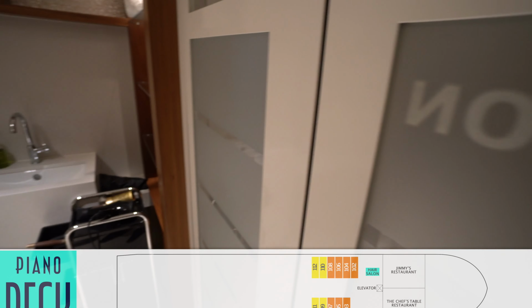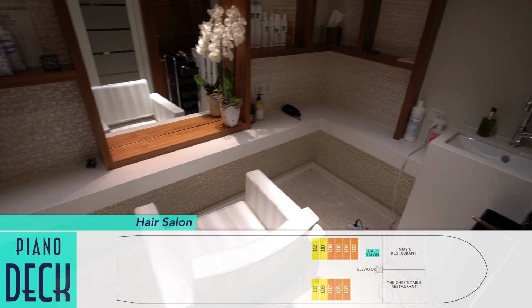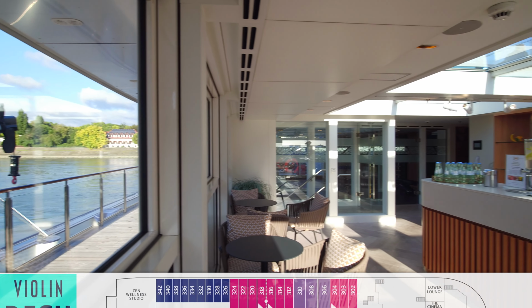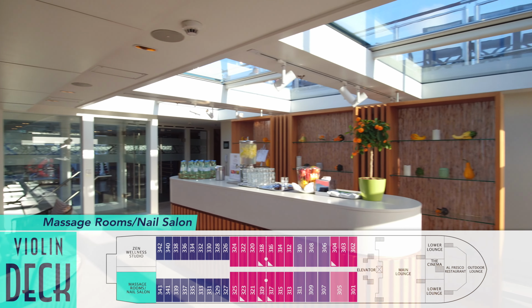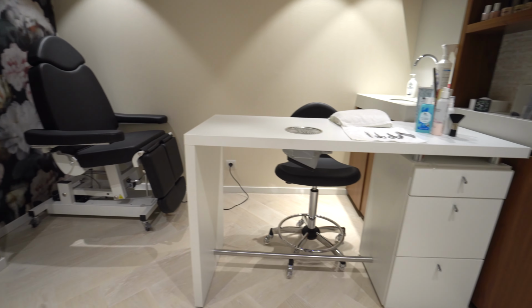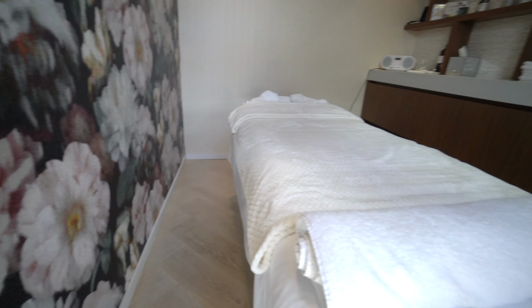And not only is there a dedicated hair salon on this level, for getting your hair done up or simply trimmed, but there's also a full spa area at the stern of the violin deck, with a bright glass enclosed waiting area, an additional nail salon, and not one, but 2 massage rooms that still book up very fast.